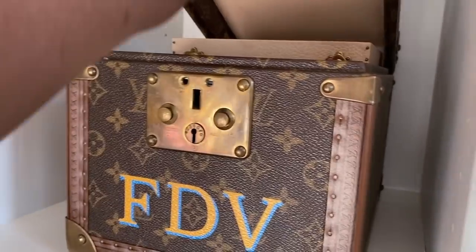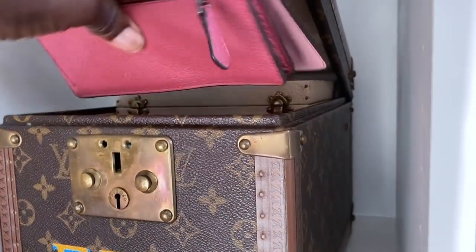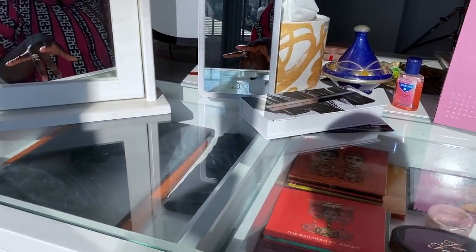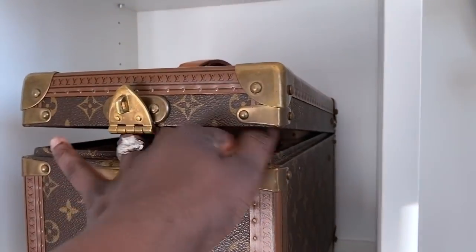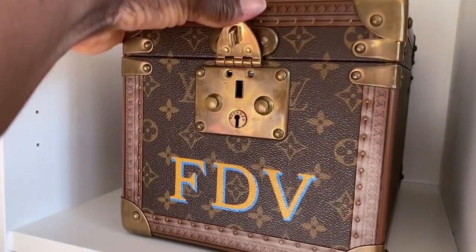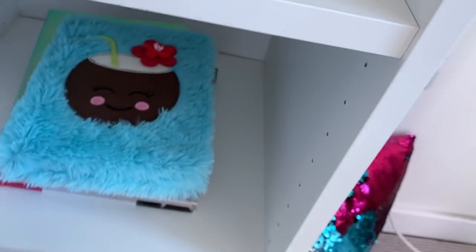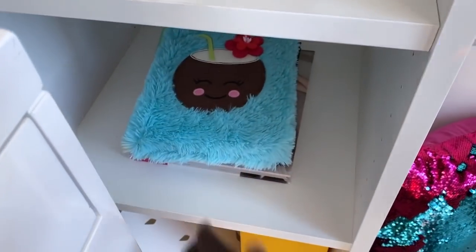I have my wallet here so that I can buy product. I just whip up my computer and buy online. Yep, that's it. So you guys now know that's where the credit cards are. So I just put that in there. I got some more nail polishes there. And then I just have little journal books, which I was given as gifts, and I think it's so cute.